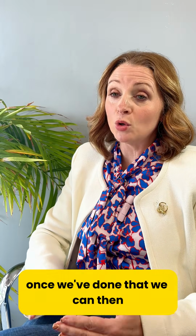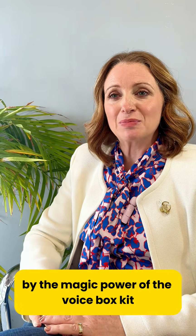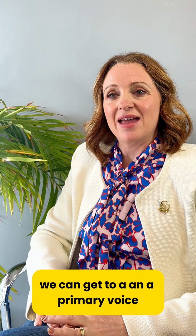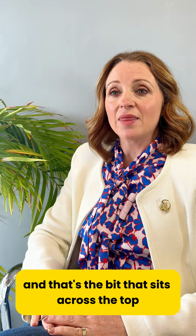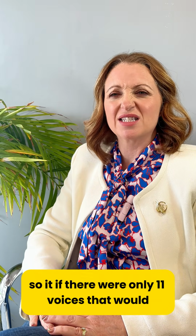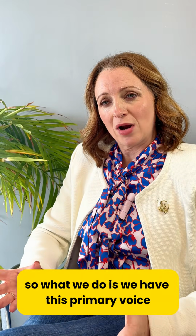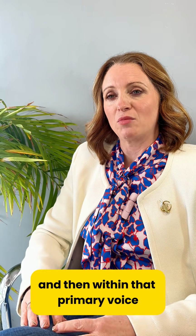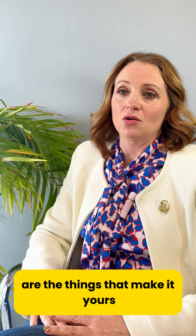Once we've done that, by the magic power of the Voice Box kit, we can get to a primary voice, of which there are 11, and that's the bit that sits across the top. So if there were only 11 voices, everyone would sound pretty similar. So what we do is we have this primary voice, and then within that primary voice, the 4 or 5 words that you've chosen are the things that make it yours.